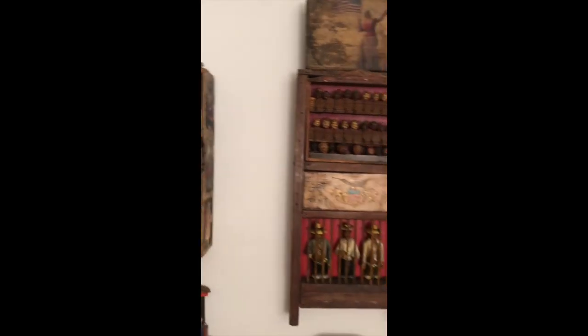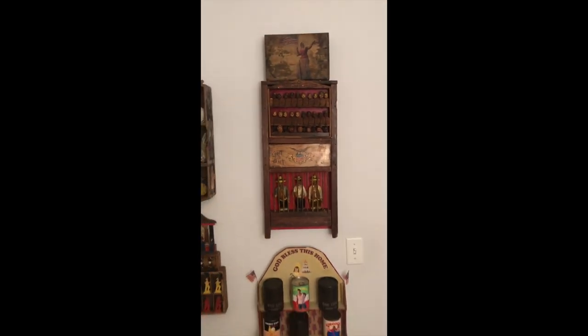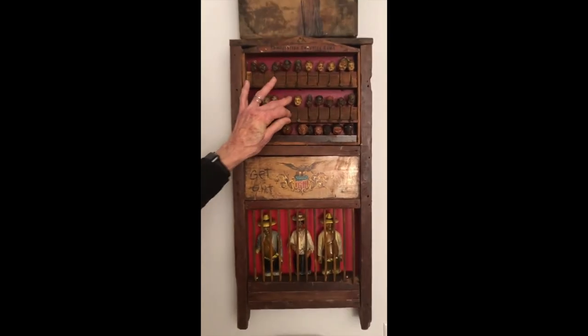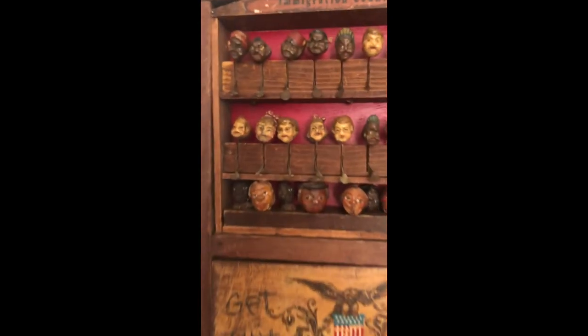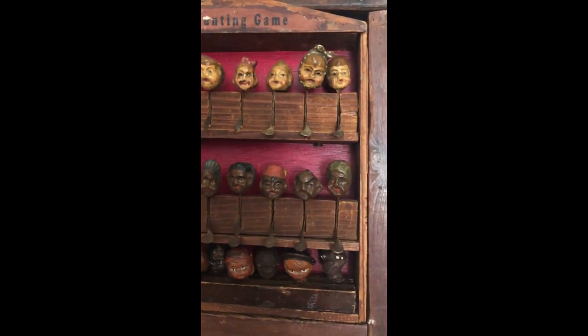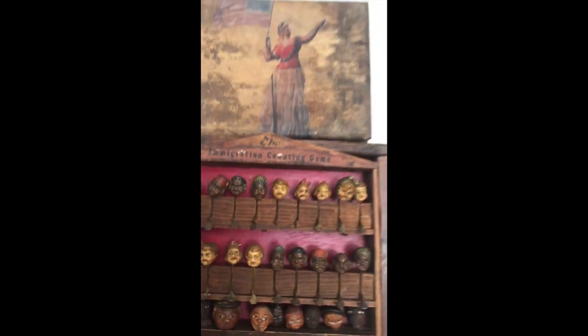This next piece, I found this old abacus and I used it as the centerpiece. I made it into an immigration counting game. It's part of my immigration series.